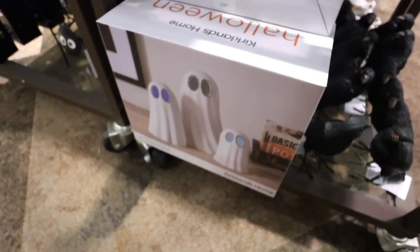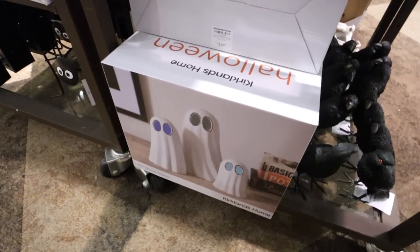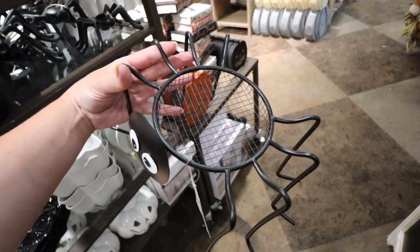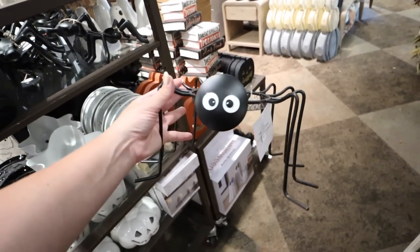This is $40. I actually got a ghost that looks just like this at HomeGoods, but it was just one size. I wish I would have known about this set because I totally would have got that. This is a plant stand, a Halloween spider plant stand. You can just put your little planter right on top. So adorable. This is $12.99.